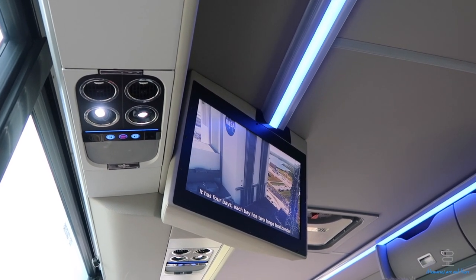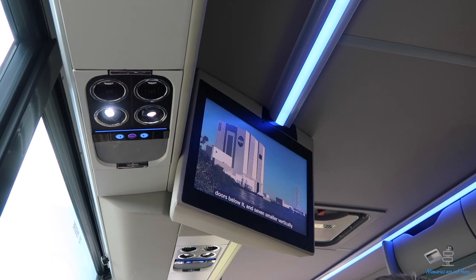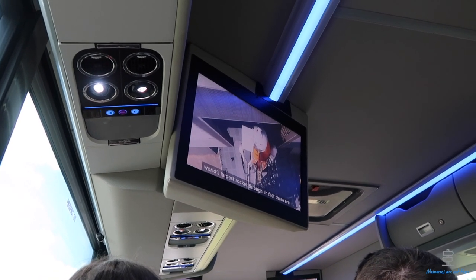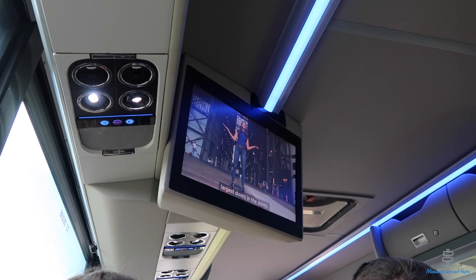It has four bays. Each bay has two large horizontal doors below it and seven smaller vertically opening doors above it, tall enough to fit the world's largest rocket through. In fact, these are the largest doors in the world.